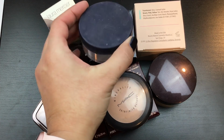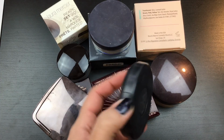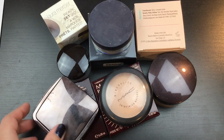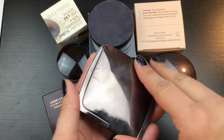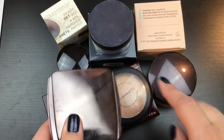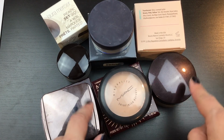Hopefully I will be done with this one by the end of the year. I'm working on this MAC Mineralized Skin Finish in a project pan. So hopefully this will be done by the end of the year. And I am also working on this Hourglass one in Diffuse Light. So these are the 3 right here that I'm currently working on. I don't know about the rest.